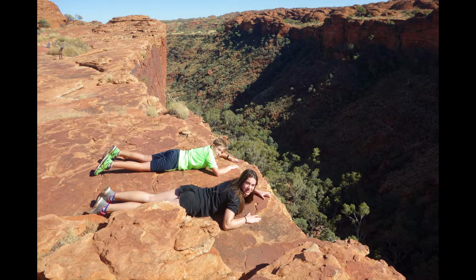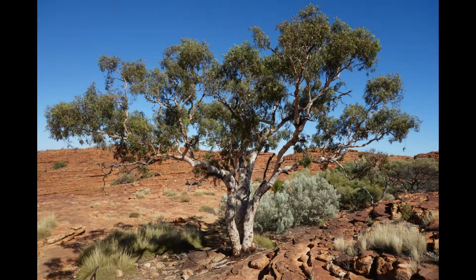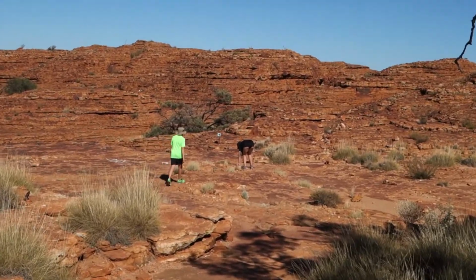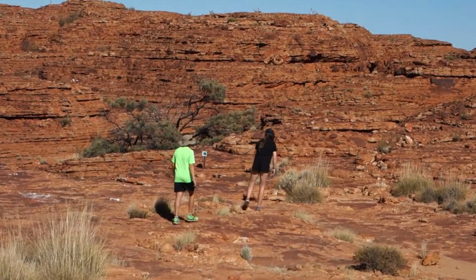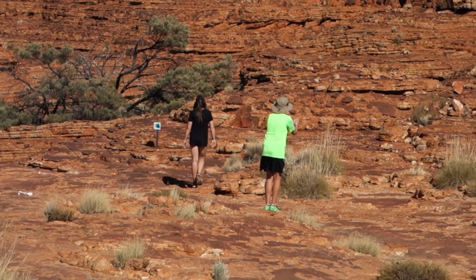We got told off by a lady that we were too close to the edge, which is a little bit ridiculous. I mean, come on. But yeah, Kings Canyon was amazing, and the place we stayed at was really nice.